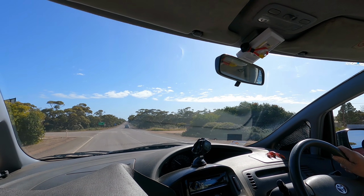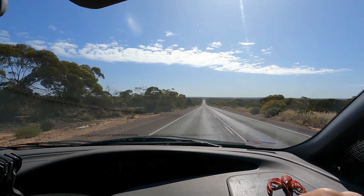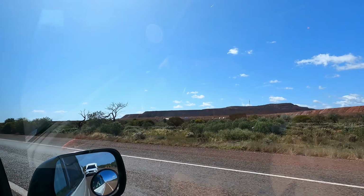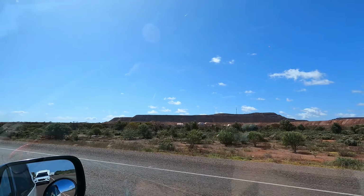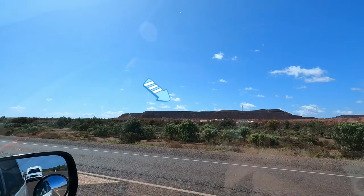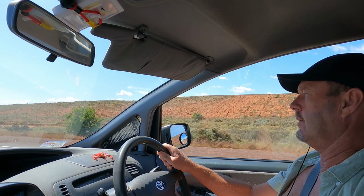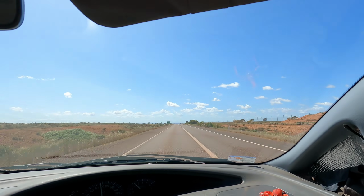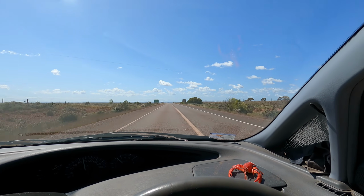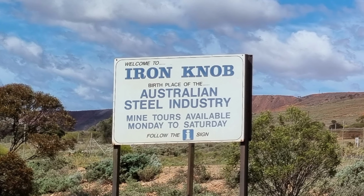Iron Knob 88, Port Augusta 155. Just passing Iron Knob. It's hard to tell what's a hill and what's a pile. That's definitely a pile. It's massive, the Iron Knob, because they take all the iron down to Whyalla. That's why they built the train line to Whyalla. Might take a little look in Iron Knob, birthplace of the Australian steel industry.